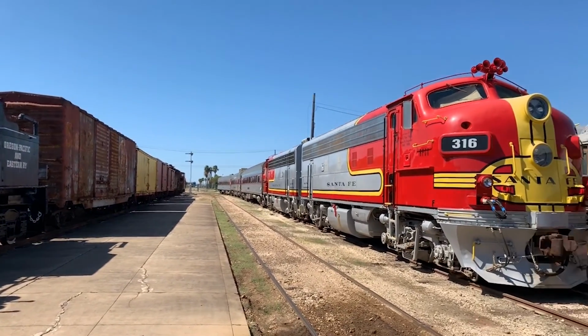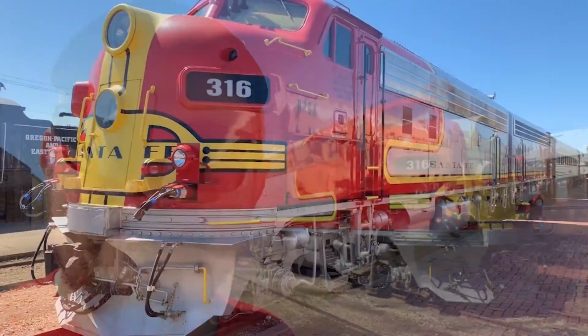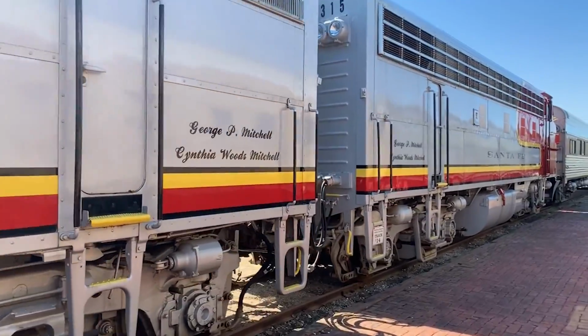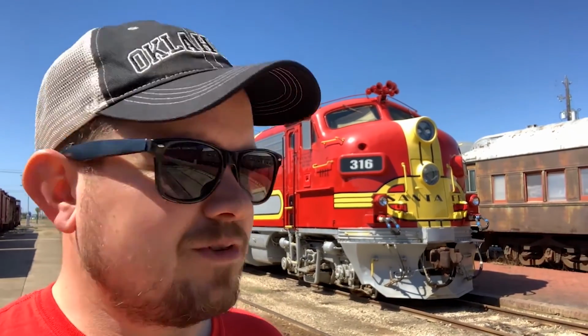Pretty exciting to see this train behind me. It's a classic of the diesel streamliner era, one of the first diesels to be mass produced both here and all over the world. We have engines in Australia that were based on this design. This one has obviously been beautifully restored. I'm not sure if it's in working condition or not, but it looks really nice.